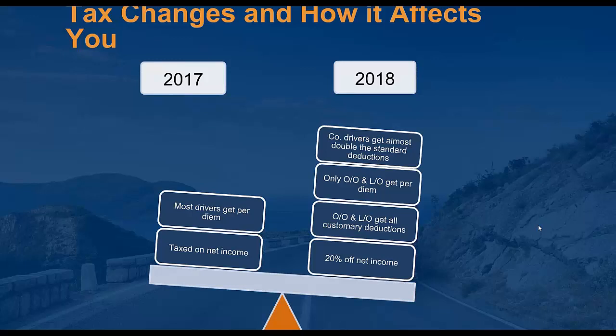Say after all expenses and everything, you had $50,000 in net income. Instead of that $50,000 coming over and getting taxed, basically $40,000 would come over because you're getting 20% knocked off. It's not exactly how it happens, but to simplify it, that's the way it's going to work. That's the good news for federal. You're going to get 20% off.